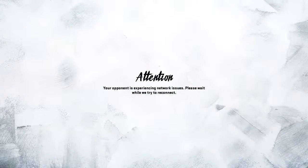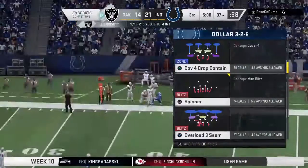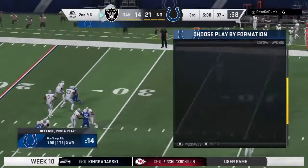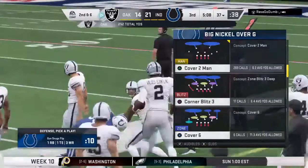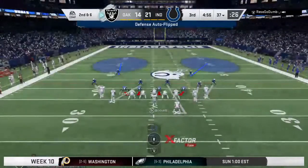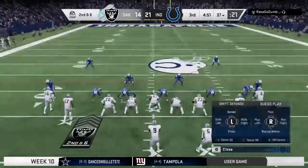A throw left side to start the drive is complete. Well, it's time for them to be good teammates right here. And what I mean by that is possess the ball for a little while. Get at least 2 first downs. Give their defense a chance to settle down a little bit after they give up a touchdown. 4 yards on that last completion, so that sets up 2nd and 6.